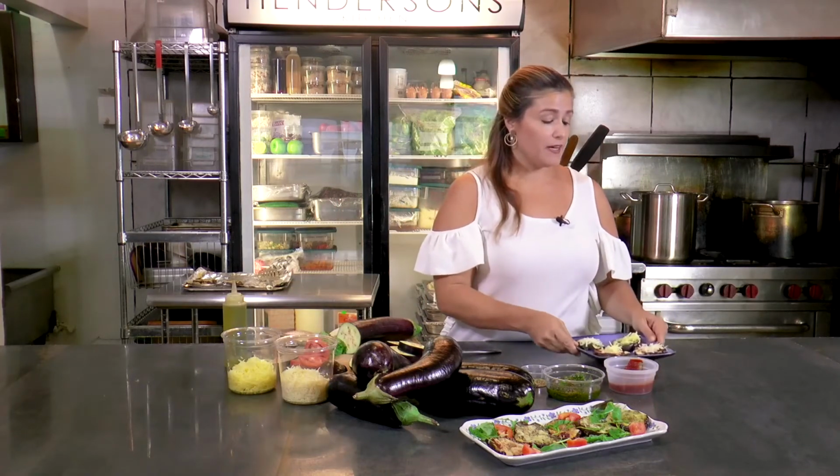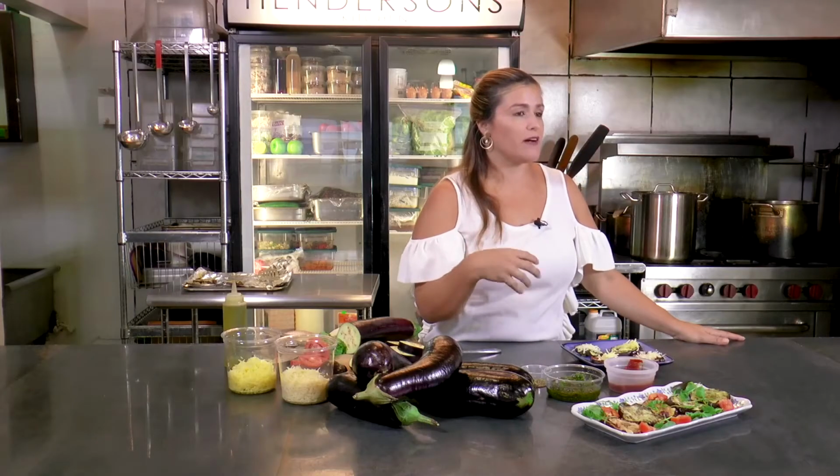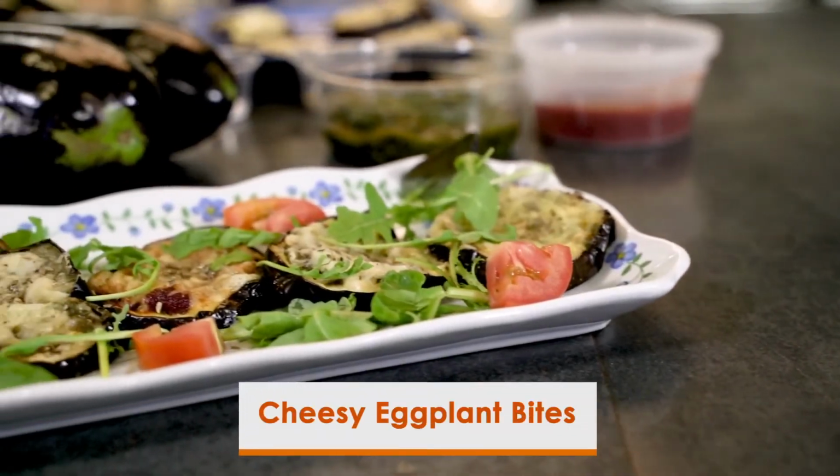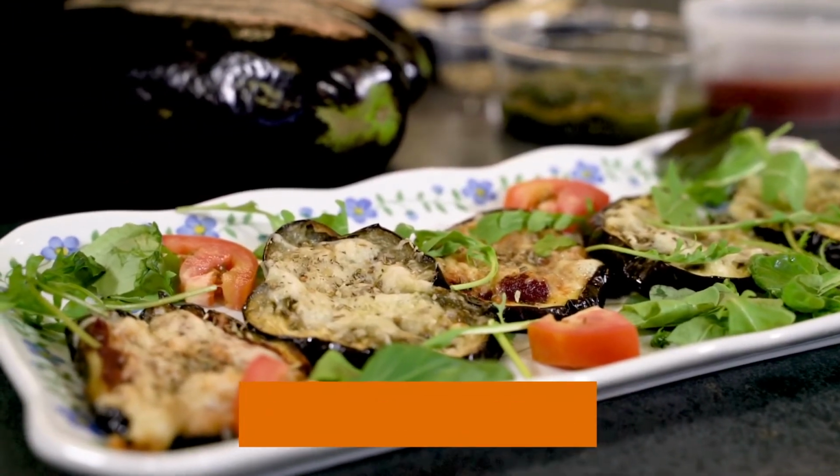And then you pop it into the oven until the cheese melts nicely, and then serve. You can serve it in a nice dish like this and garnish it with arugula or parsley, add in some tomatoes.